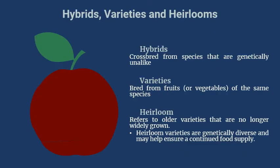Hybrids are crossbred from species that are genetically unalike. So, for instance, taking an apple and crossing it with an apricot to get something brand new, a hybrid of those. Varieties are bred from fruits or vegetables of the same species, so two different apples to create a variety of a new apple. An heirloom refers to older varieties that are no longer widely grown. Heirloom varieties are genetically diverse and may help ensure a continued food supply.